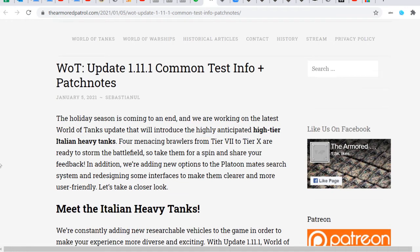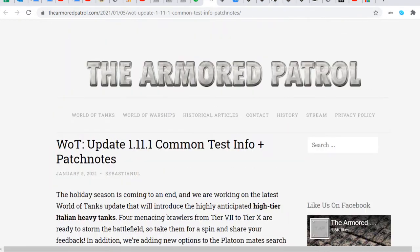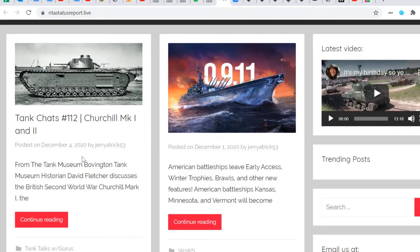So the common test server is out right now. You go to your Wargaming client and you use the install option. And there's also, if you have a key, you could install it using a key. The keys are public. You just go and you get the key, and there's one key for every game. It's not one per person. And when you do that, you can play the Italian heavy tanks.